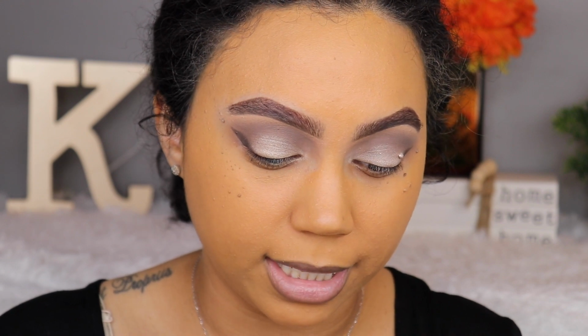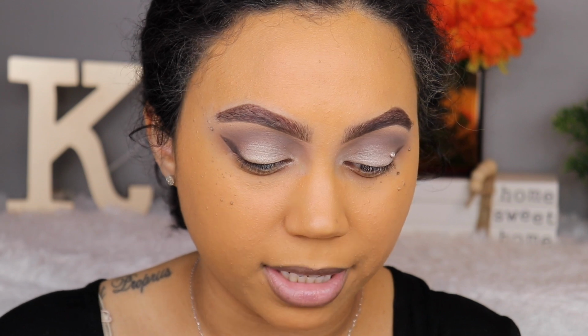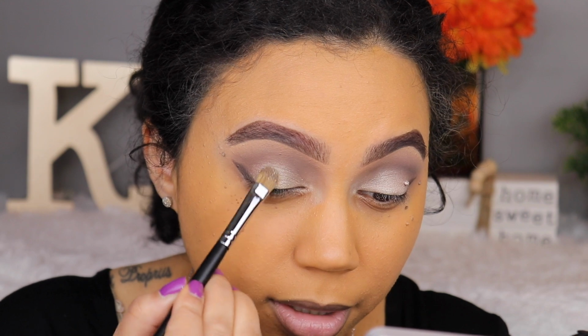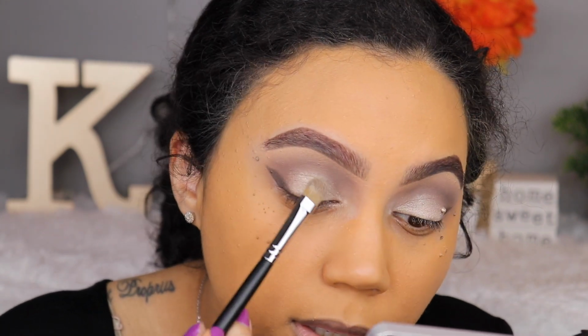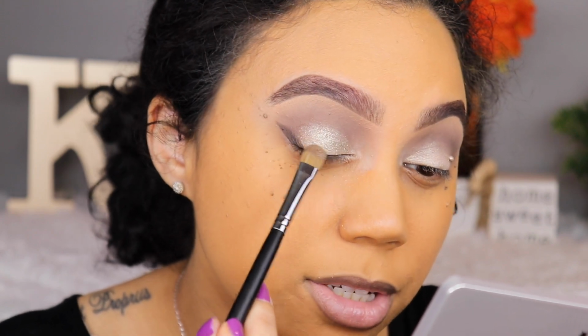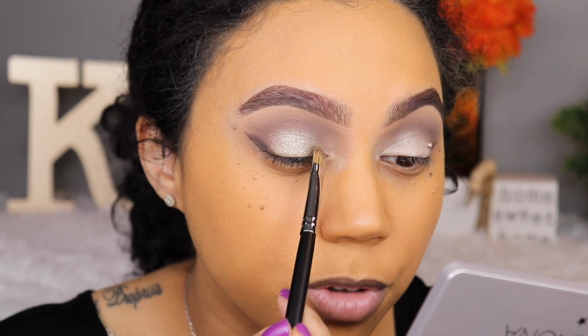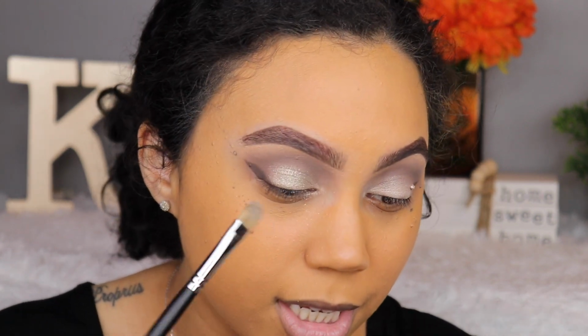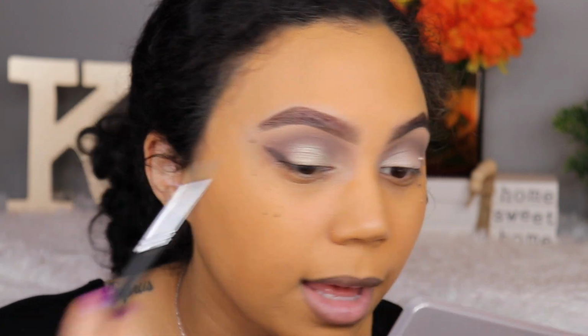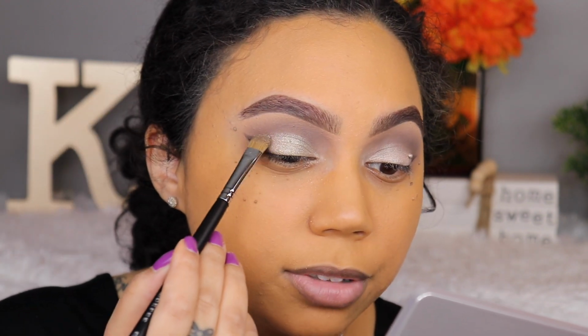I'm just taking it with the exact same brush. I'm not using a glitter glue or a base, anything other than the shade I already have on my lid. You can get it to show up. It's just not the easiest thing to do. And I feel like if you were to apply the cream first, which I know is the actual point of the product, I'm sure that it would be a much different story. Cool.